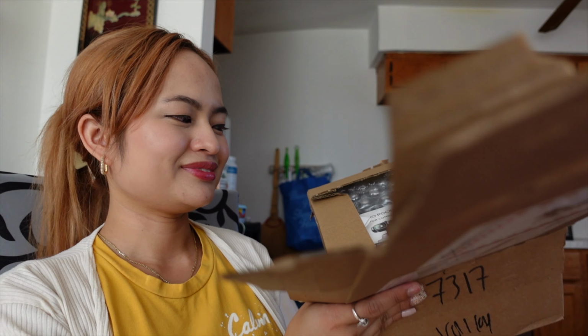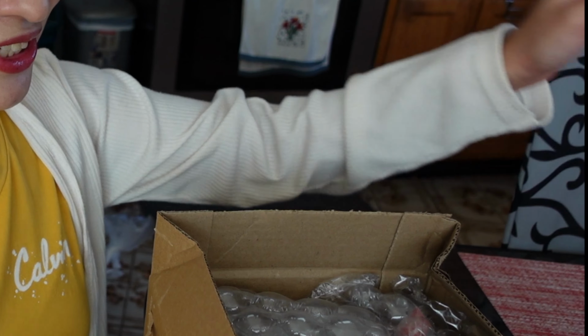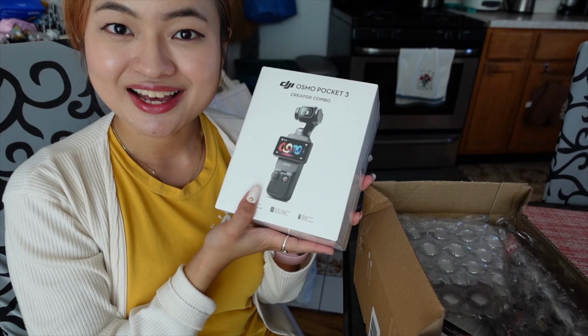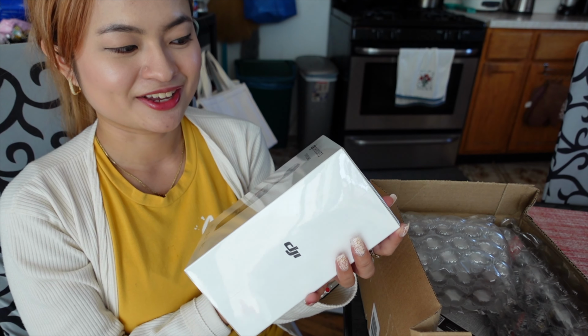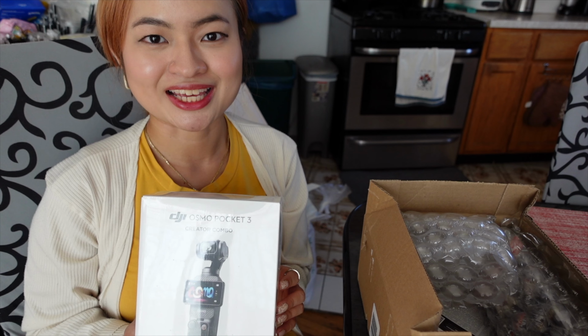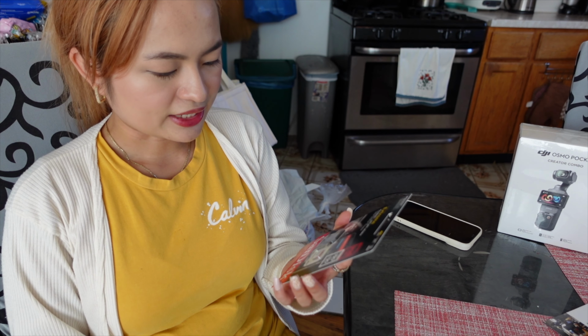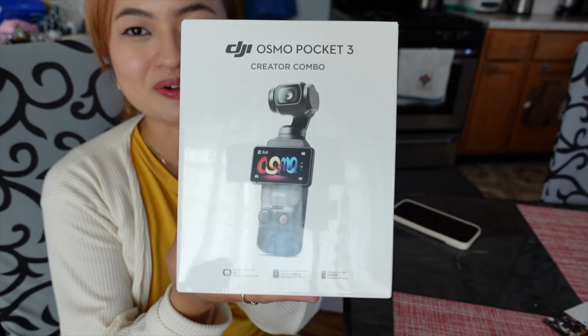Guys, it's right here inside. Oh my god, there's no receipt. I don't want to see that. Yes, guys, if you have guessed what I got, it is the DJI Osmo Pocket 3 Creator Combo. Yes, I work for this. Got this SanDisk Extreme Micro SD XC card with adapter. It is 256 gigabytes. The beauty.